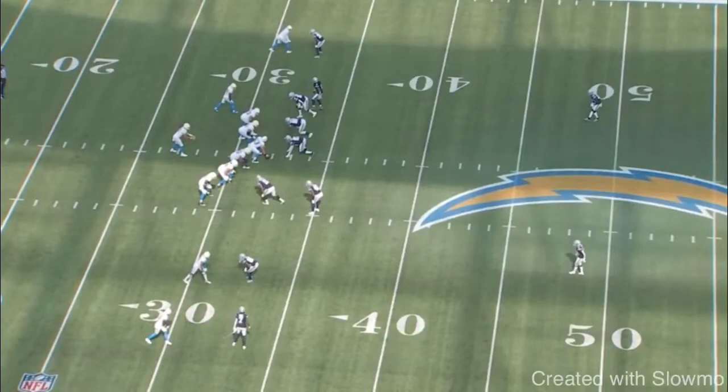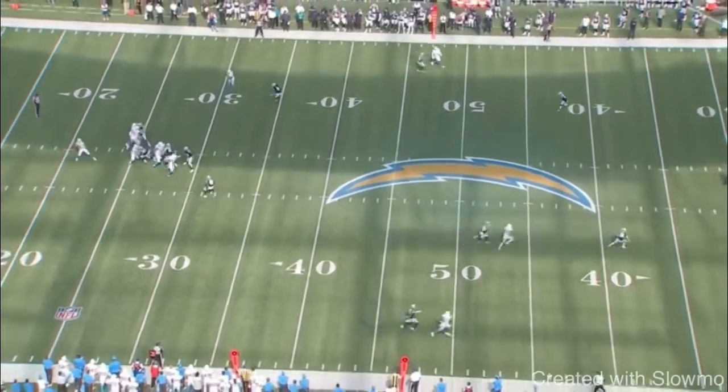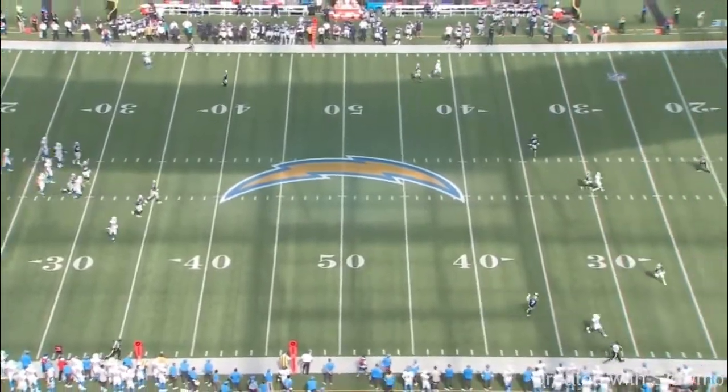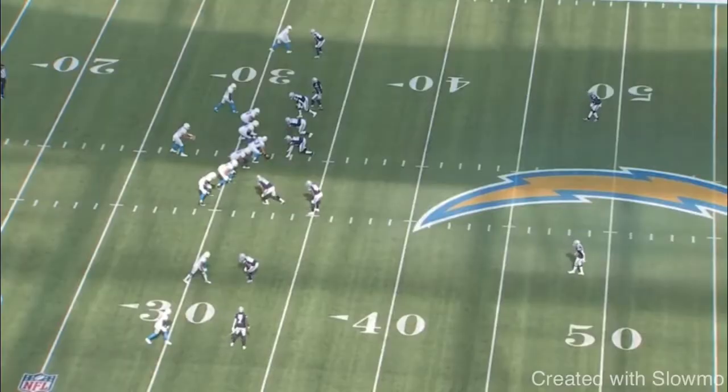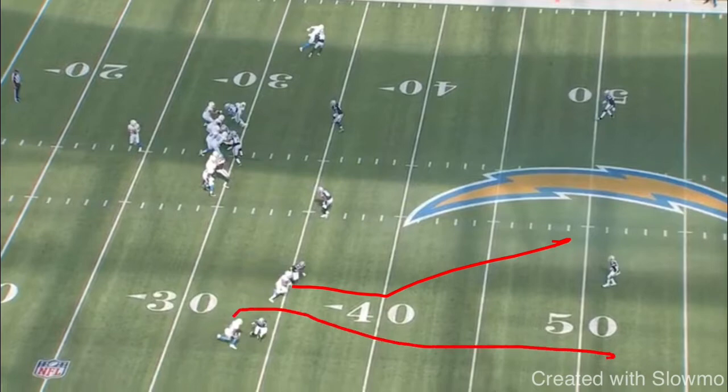Here is my absolute favorite play from the game. It's executed very well. The design is very smart. I love calling this play. All right, this is essentially double post, but there's a little tweak. We're going to have our post down here, and then at the bottom, we are going to have our fade. We're going to have to check it to a fade based on leverage, and what that really does is, as you can see, that puts this safety in a bind. Is this safety going to fly up, or are you going to play back on that fade?